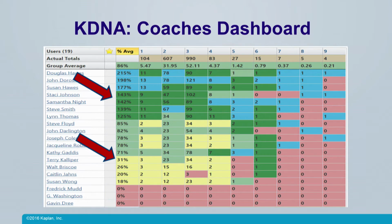And then KDNA also takes your information and puts it into a coaching dashboard. So if you're working with a coach or broker or associate or a team, and you're on a team, the person who is coaching this group and managing this group, they can see how everybody is doing real time, week by week, month by month, or year to date. And again, color coding all of the different categories. So, hey, where's everybody getting green? Where as a group are we being successful?